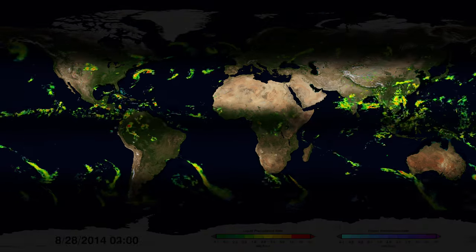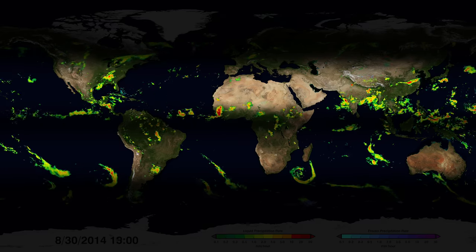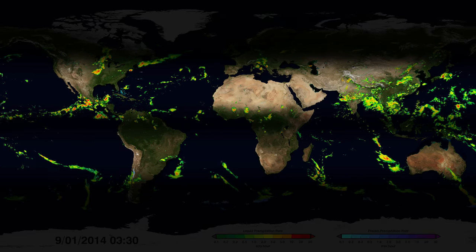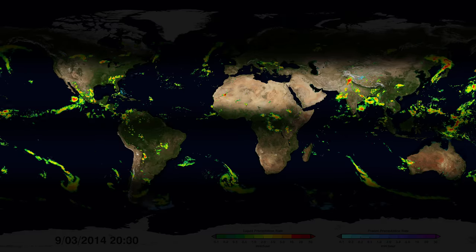Just above and below the equator, large-scale sinking air compresses and warms as it falls and thus hinders rain formation. These areas give rise to the majority of the world's deserts.